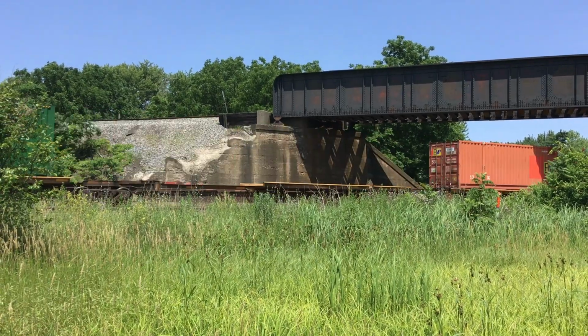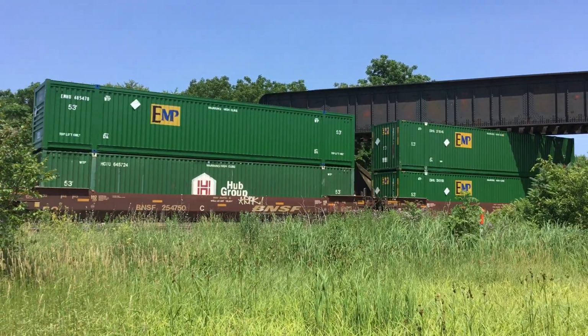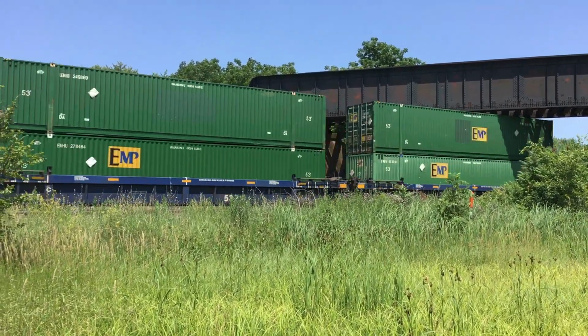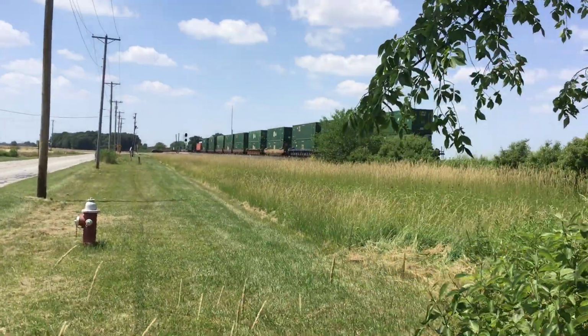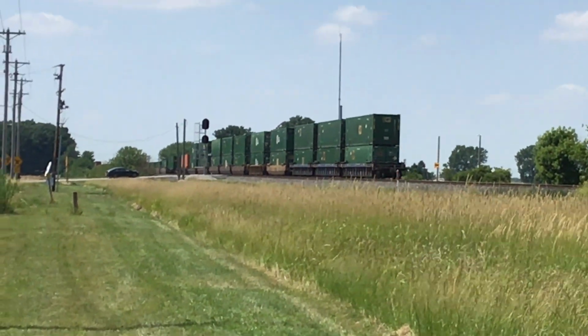Some COFCs here and more double stacks. And that's the end of that right there. We're finishing up with some EMPs as this thing heads west, and I'm going to pan back here. That's west towards Toledo from Oak Harbor. It splits the signals heading west here.